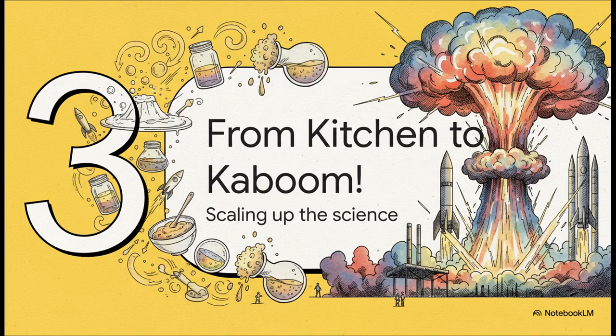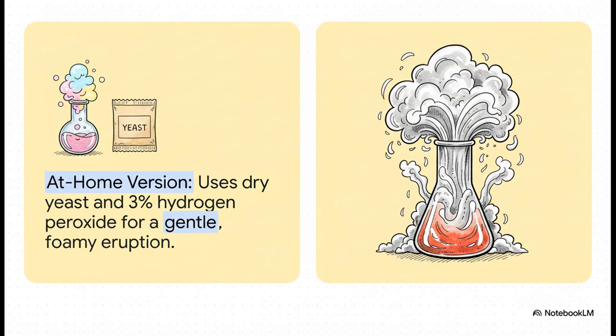So now let's see how these simple principles can really build, because the same science that you can play with in your kitchen can be scaled up for some truly spectacular results. A perfect example of this is the elephant's toothpaste reaction. The at-home version is pretty tame. It just uses yeast and some weak hydrogen peroxide, and you get a nice, gentle fizz. But change the variables, use a way more powerful catalyst like potassium iodide and concentrated peroxide, and what you get is an enormous exothermic reaction that shoots out a huge amount of heat and foam.